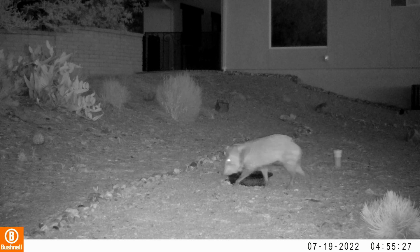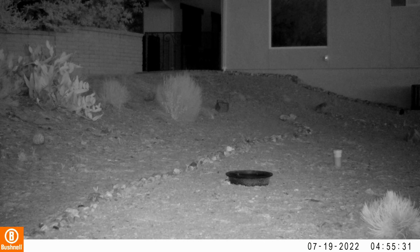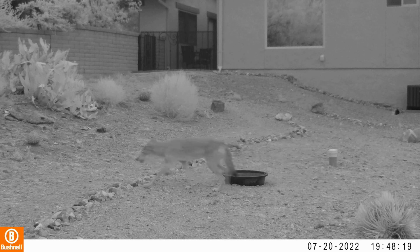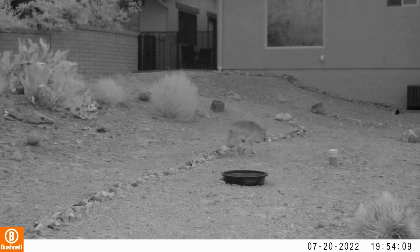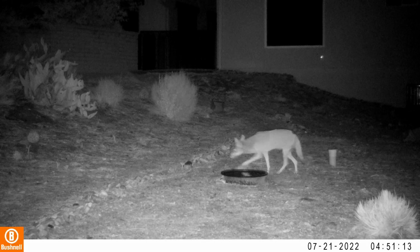We have a solitary javelina come by, check out the bowl, and move on its way. Pair of coyotes. Beautiful. They look healthy. Early evening. Here's another coyote. This looks like a young one, maybe. Just passing through the area the other direction. Another coyote checks out the bowl.